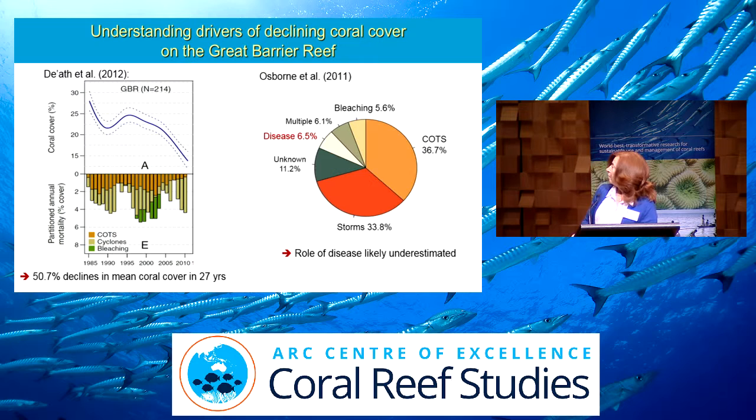But evidence has been emerging from other studies that diseases also contribute to the declining coral cover on the Great Barrier Reef. And in fact, in this study by Osborne et al., they found that coral diseases contributed more to that declining coral cover, for example, than bleaching. And we think that, in fact, this still underestimates the role of disease in declining coral cover on the Great Barrier Reef.